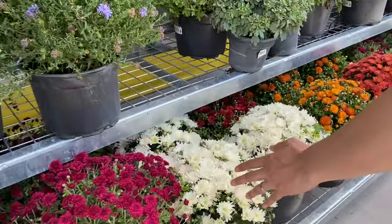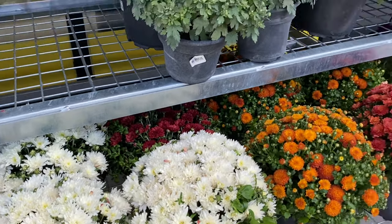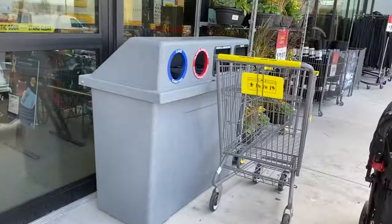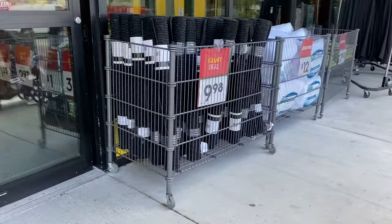Ito, mga chrysanthemum lang yan. Iba-iba silang kulay. Okay, let's go in here or what? This is the entrance? Exit yan. Where's the entrance? Oh, this is the entrance, Daddy.